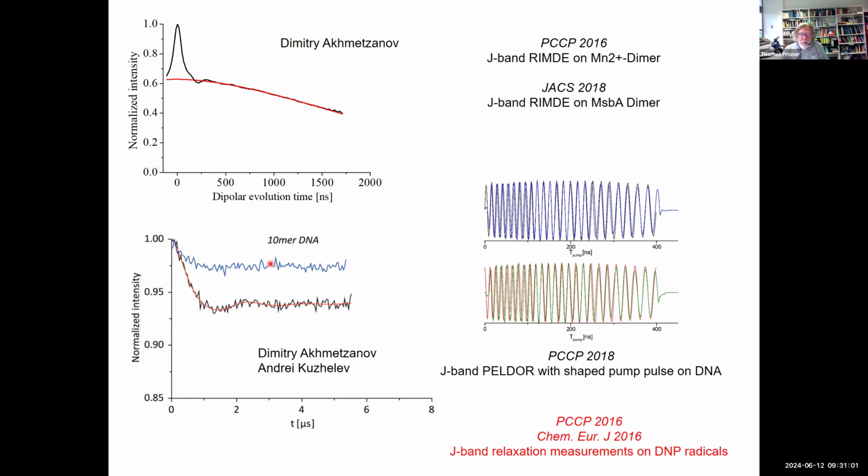Below you see PELDOR measurements done at 260 gigahertz with trityl radicals. Now the microwave power in our setup is so low that even with trityl radicals, you don't excite the whole trityl at this high field. You don't do a double quantum experiment, you do a PELDOR experiment, but the modulation depth is really weak. And then with the shaped pulses, you can improve. There is a big improvement, but it's not as big as you would expect.